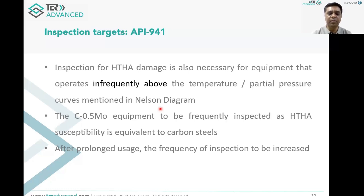Next, carbon half moly equipment, whether it operates frequently or infrequently, is to be treated the same as carbon steel. So any equipment materials having carbon half moly must be treated as carbon steel, and those are to be inspected right now, if you have not inspected. After prolonged usage, the frequency of inspection is to be increased. This is what API 941 says. But how much more will come under FFS assessment or life assessment, which we will cover in a slide or couple of slides later.